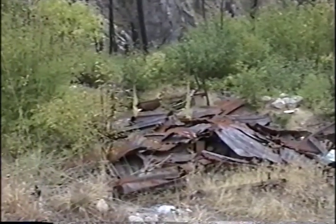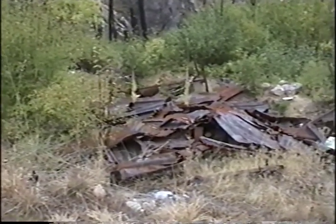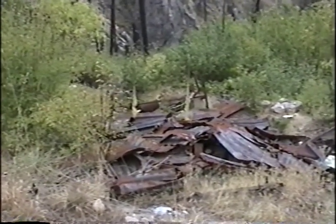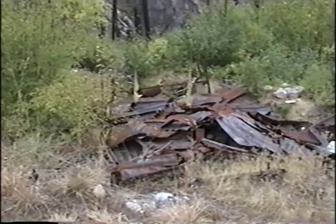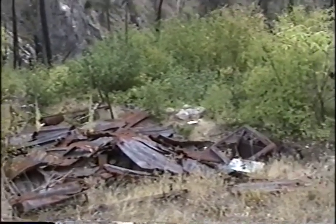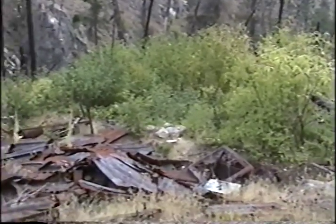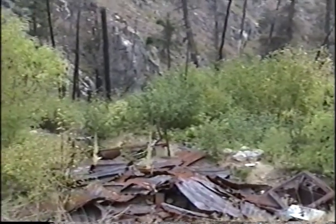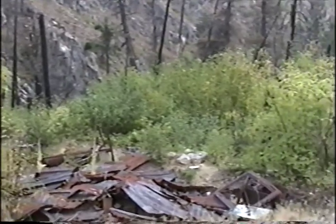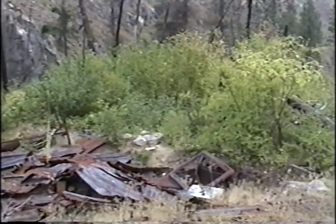Here we're looking southeast across the Fitz Creek Trail. We're just about where Fitz Creek enters Crooked Creek. It's downstream from Dixie. This is presumably a cabin or some sort of building structure, whatever. And this area down here in this flat where Fitz Creek enters Crooked Creek is where I presume there was a mill, a flotation mill of some sort. And this is just some scrap metal alongside the trail.